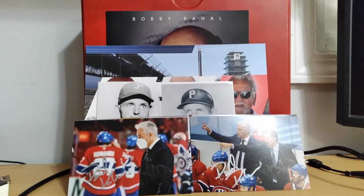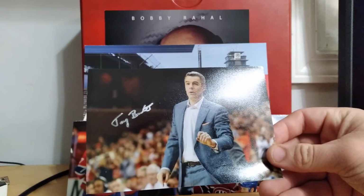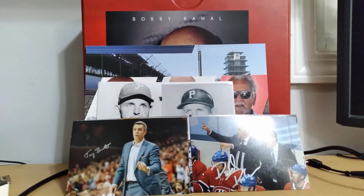Next is a college basketball return. Saw a lot of people getting this guy back. I believe he's a former NBA player as well. And he won the NCAA Division I championship as the coach in 2018-19, I believe. So this is a 2-of-2 return from Virginia head coach Tony Bennett. Since I saw a bunch of people getting him back, and I've been sending to some college basketball coaches recently, I figured this would be another good one to add.